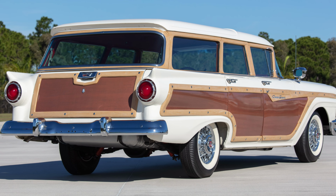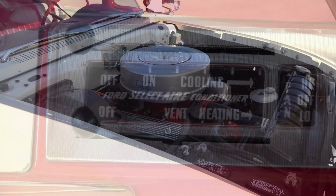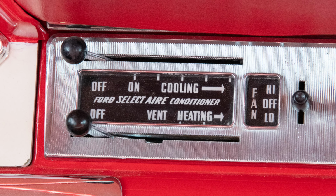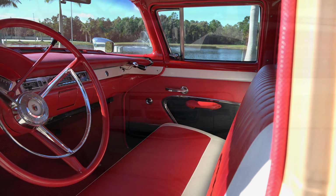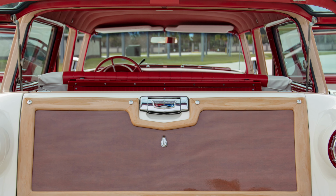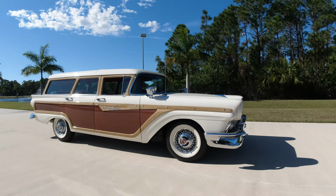It has the Thunderbird V8 under the hood, has automatic transmission, it has factory air conditioning. And I can tell you, growing up as a kid, we never had a car with air conditioning. We never had a car that had any cold air whatsoever unless it was wintertime. Beautiful dual spotlights, AC, automatic transmission, third row seats, factory tinted glass. Doesn't get much better than this.